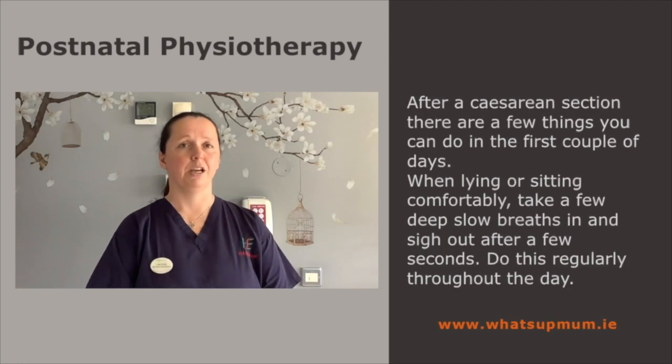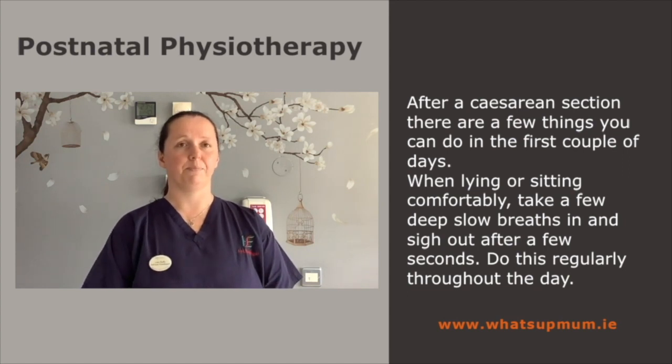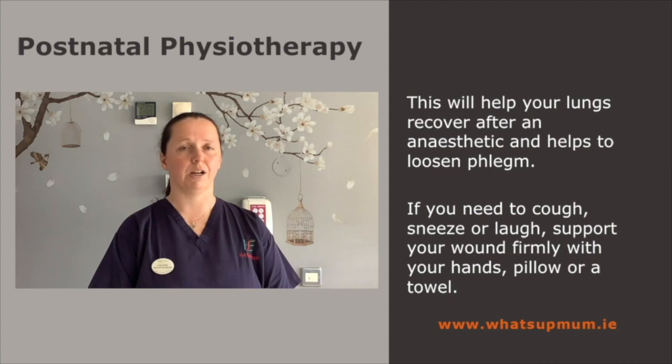After a C-section, there are a few things you can do in the first couple of days afterwards. When lying or sitting comfortably, take a few deep breaths in and let it sigh out after a few seconds. Do this regularly throughout the day. This is to help your lungs recover after an anaesthetic and helps to loosen phlegm.